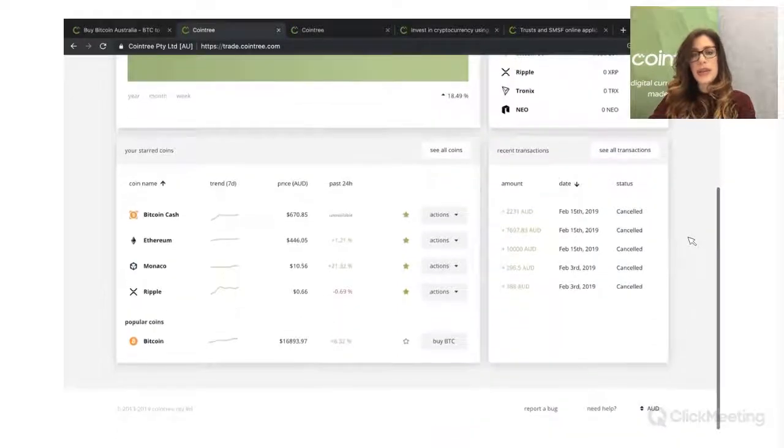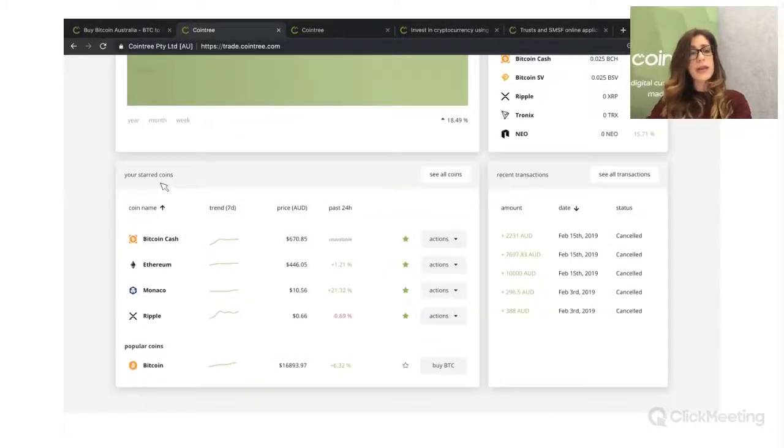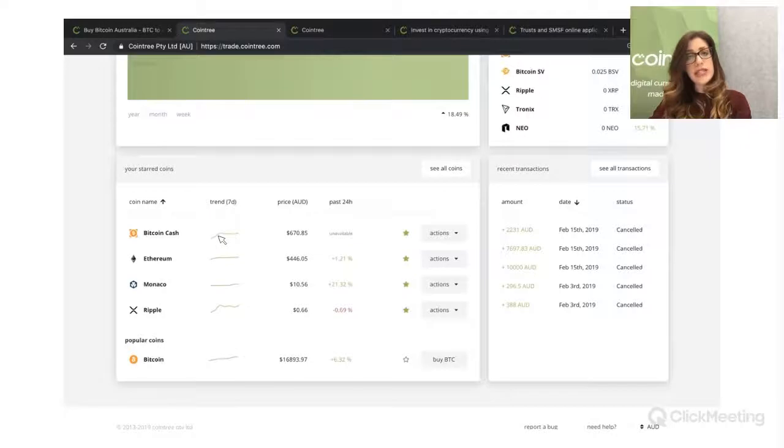Down the bottom, we like to make it easy for you to track coins you may be interested in, or coins that you do invest in. So we call this starred coins, and you'll be able to see here a 7-day trend, a current AUD price, and then some past 24-hour performance as well.